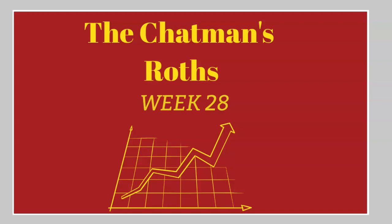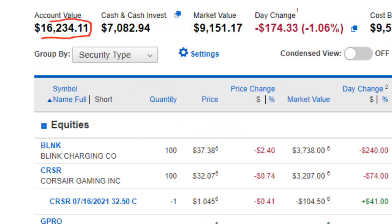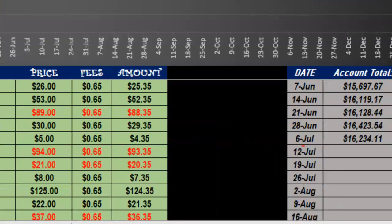So with that being said, let's jump into week 28 of our Roth. Looking at the account balance, it is currently sitting at $16,234.11, and that balance has now been updated. Today is July 6th. Again, it's a short week in the market, so the total is $16,234.11. So this week I wanted to quickly go over, every week I show that, okay, this week I made $300 or whatever, right?